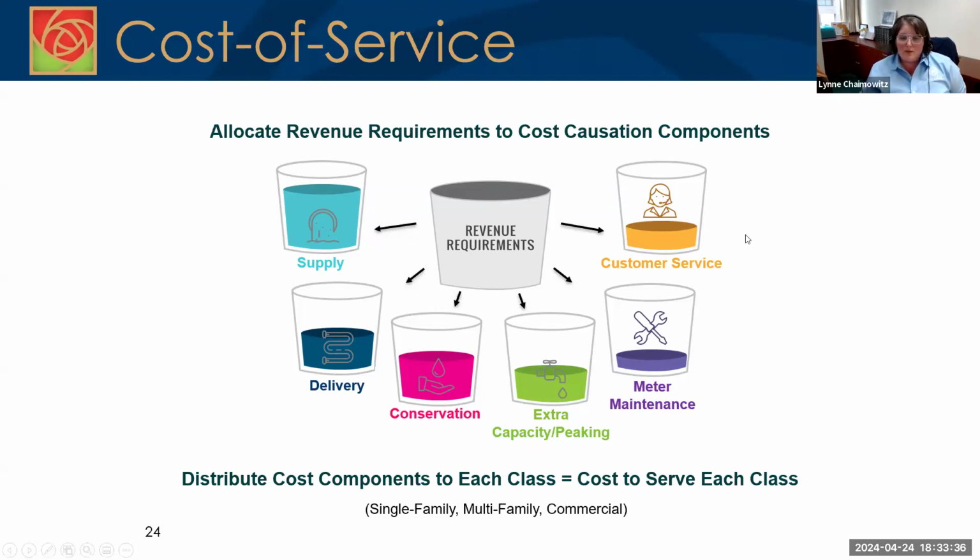I think customer service is a good example. Customer service, they generate bills every month, and so they require money regardless of how much water you use. Whereas the supply side of things, the more you use, the more we import. So those are the different sort of cost causation categories, and everything is separated out and allocated to each class.